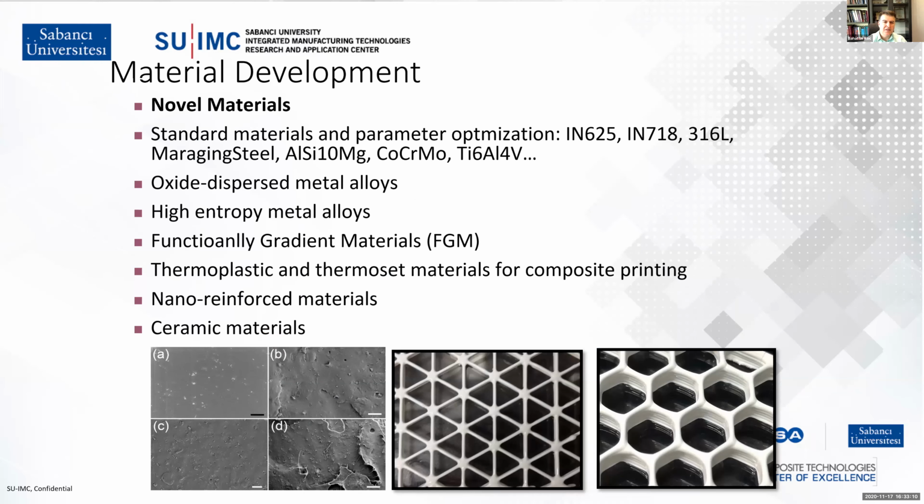For materials, we work on the standard materials. At the center, it is mainly Inconels, because of the parts that we work on, mainly for the aerospace industry, but we also work with 316, maraging steel, aluminum, cobalt chrome, and titanium.